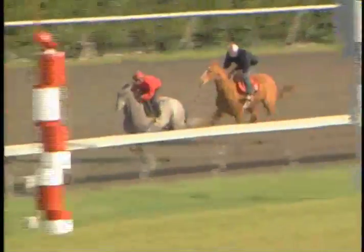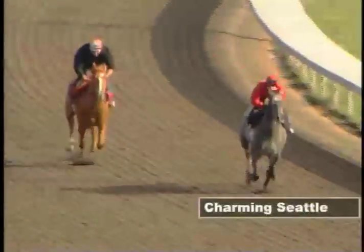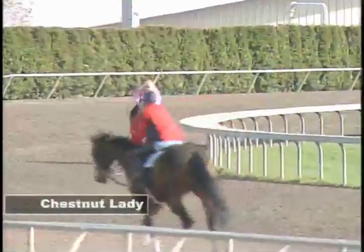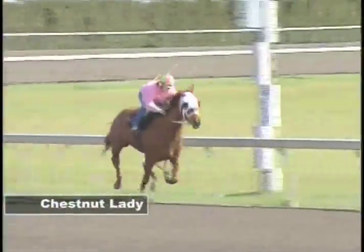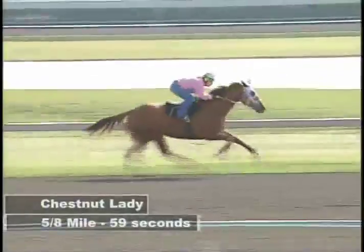More activity from April 3rd at Emerald Downs and plenty of serious training going on. Howard Belvoir had 2 maidens out for work, with Charming Seattle leading the way over Dangerous Ground, who's a 4-year-old non-starter. Here's Chestnut Lady, stakes winner at 2 and 3, working 5/8 of a mile under jockey Kate Rep. The now 4-year-old filly worked a best of the day, 59 seconds flat.